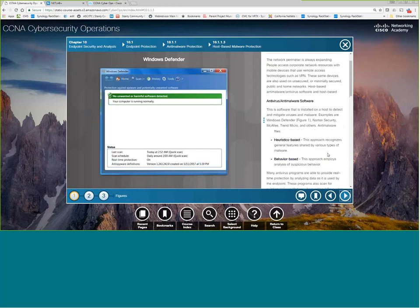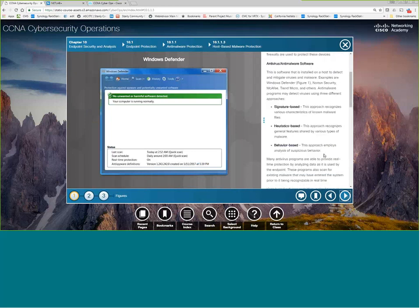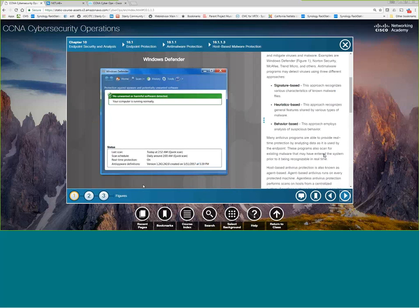We've got different types of host-based protection. Obviously, you've got Windows Defender. You've got different types of anti-malware, anti-spyware, and antivirus. But these different types of approaches are straight out of Security Plus: a signature-based approach, where you've got various signatures that recognize the malware; heuristics, where you look at the general features of certain types of malware. Does the malware connect to certain ports? Does it have a tendency to go to IRC channels? Those types of things. And then a behavioral approach, which looks at what is a normal set of behaviors.